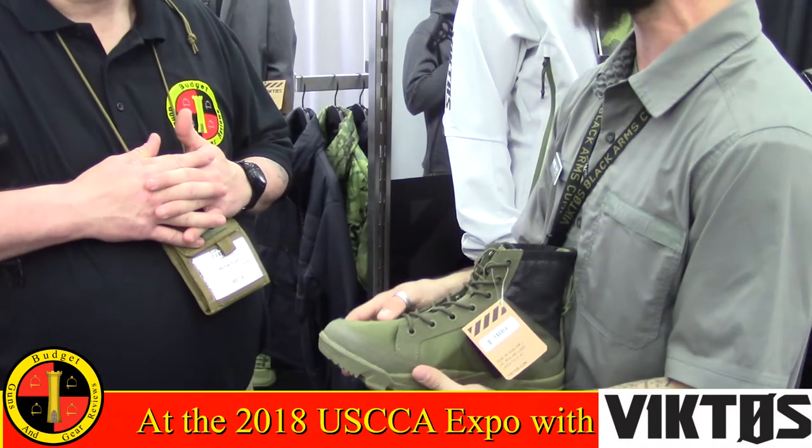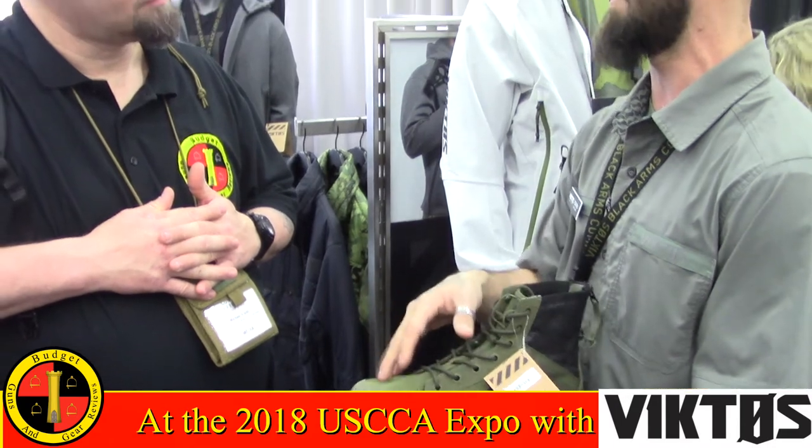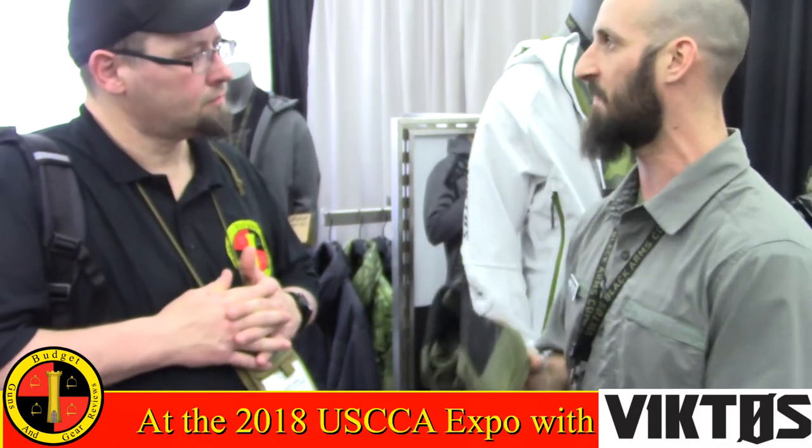They also come with the larger toe box. Anytime that you're going to be doing any kind of rucking or hiking or any of that sort of stuff, you need that extra toe space just to be able to maintain comfort. These are legitimately the most comfortable boots I have ever taken out of the box and put on my foot.